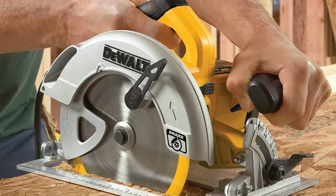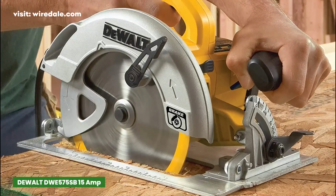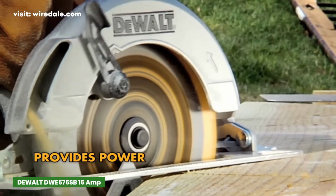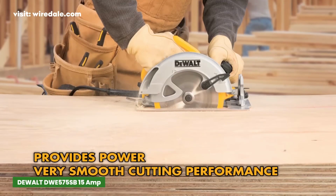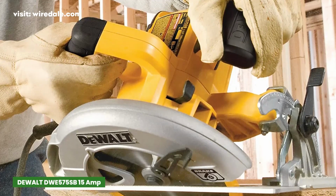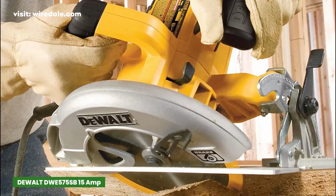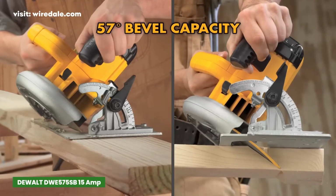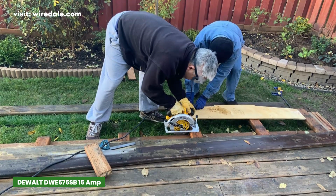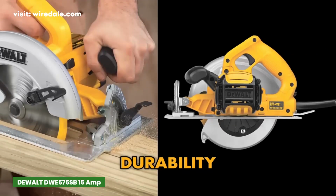The DeWalt DWE575SP is a fantastic machine with outstanding features that make it easy to use. This circular saw is powered by a strong battery system with a power rating of 20 volts. It also features a bevel gear design which allows users to cut 57°, with stops at 45° and 22.5°. Just like any other DeWalt power tool out there, this one is also extremely durable and strong.